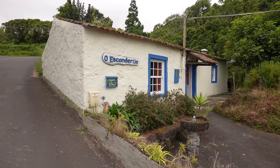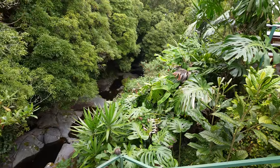All right, so we are walking up to a restaurant to grab some food. It's called O Esconderijo. O Esconderijo. Oh God. Esconderijo. There we go. O Esconderijo. Yes, I did it. And it looks super cool. It's supposed to be a really neat, really unique restaurant.